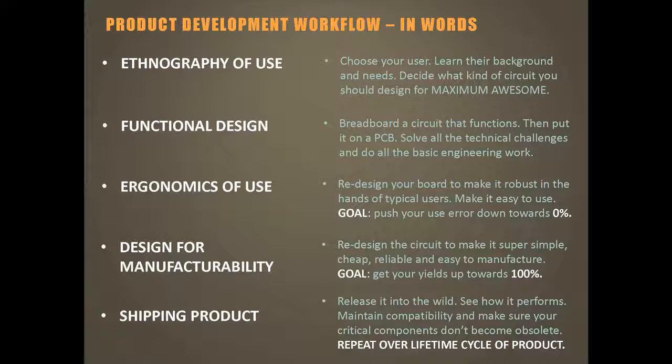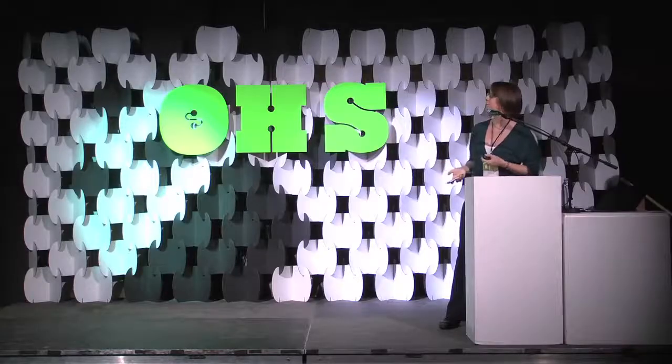Design for manufacturability is then taking all of that input and trying to make it super simple and reliable to manufacture, where your goal is to get manufacturing yields up to 100% and failures down to nothing. And then you want to ship product, but you want to repeat this cycle over the lifetime of the product as you get user feedback.